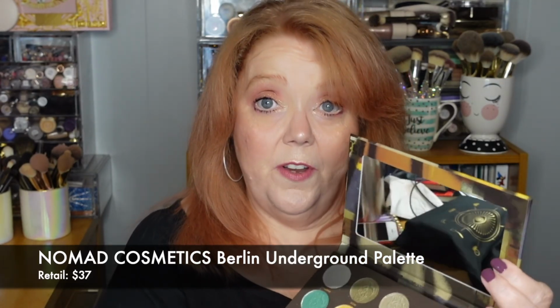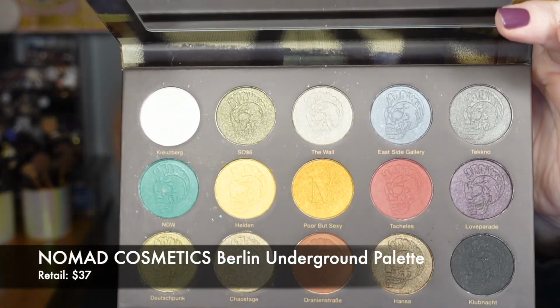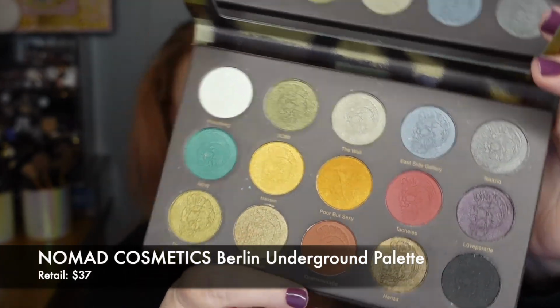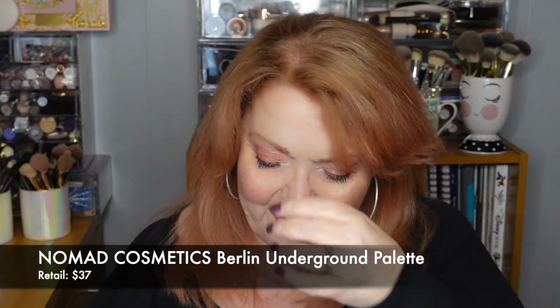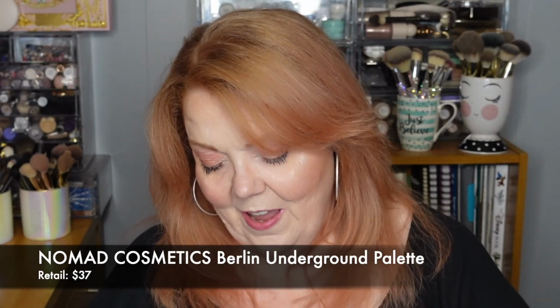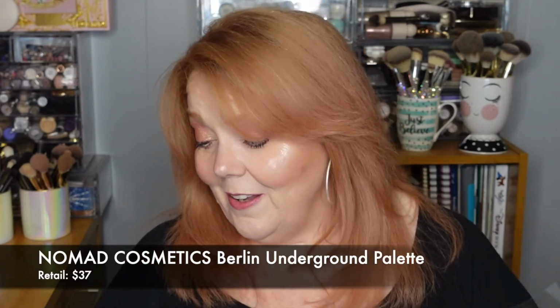Wow. Okay, there is a mirror here, but I'm going to put it down. Here is the color palette. And this kind of takes me back to the real grungy kind of looks of what seems like long ago. Not really my vibe anymore.